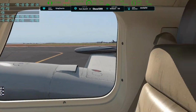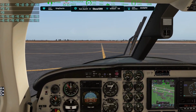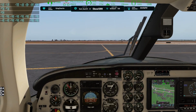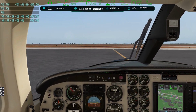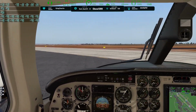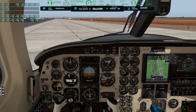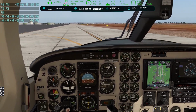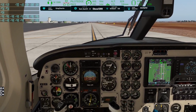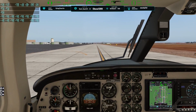All right, we got left control, right control. Going to do, let me see, runway heading. And we'll head straight to Sacramento.